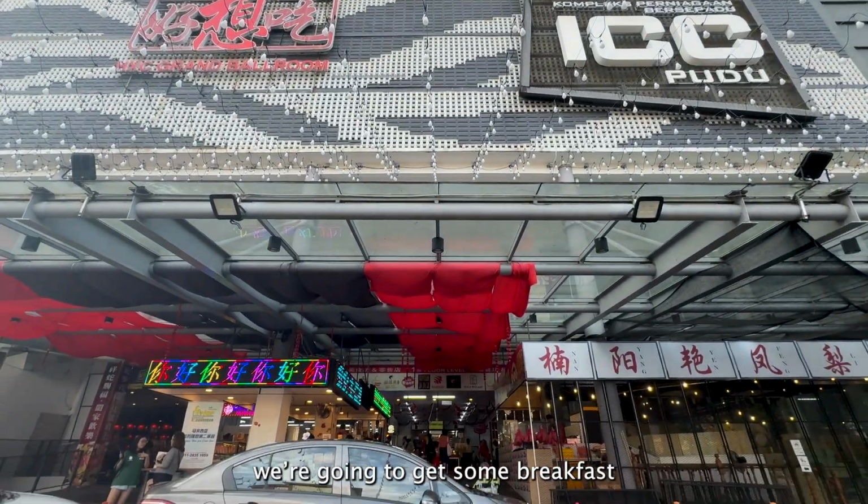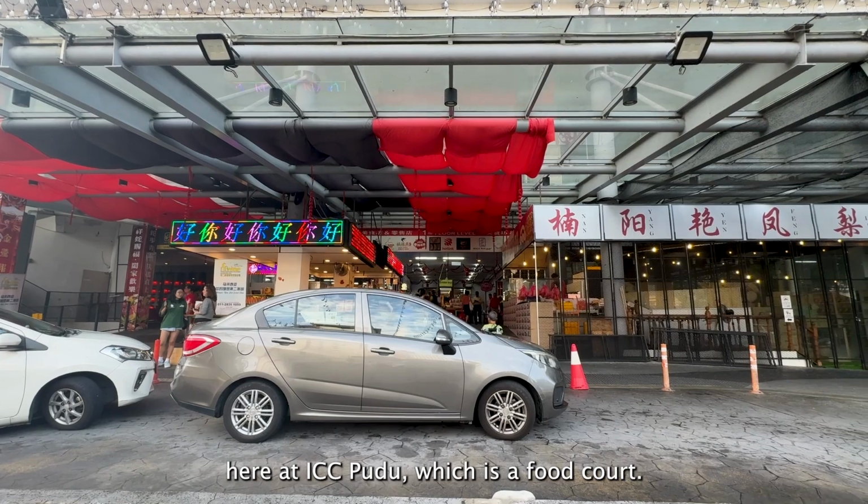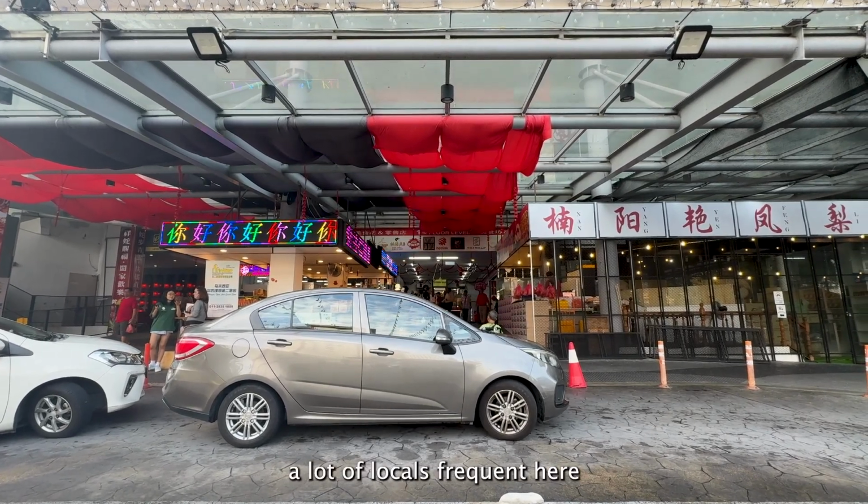Getting our day started, we're gonna get some breakfast here at ICC Pudu, which is a food court, and apparently a lot of locals frequent here.